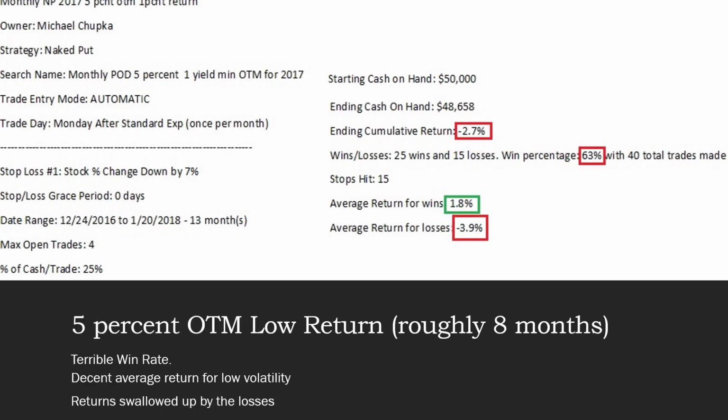Let's go with the bigger one. What I mean by that, of course, is less out of the money, 5% only in an upward market, looking for a lower return though. Instead of looking for 4%, we're going to look for 2% minimum return, again over 8 months. Even though the market was lower left to upper right, the more aggressive 5% out of the money only saw a 63% success rate with the stop in place.